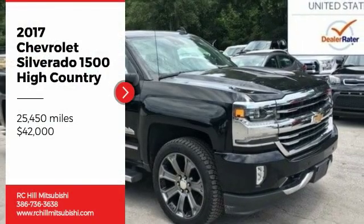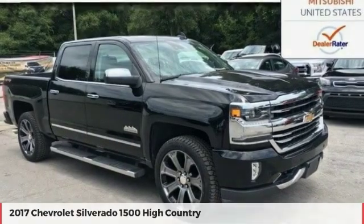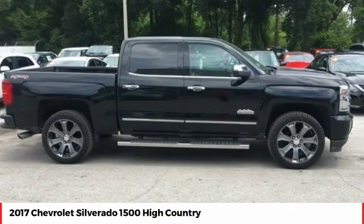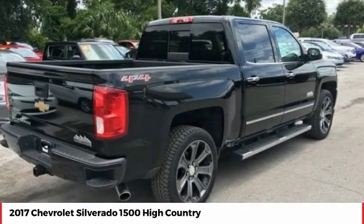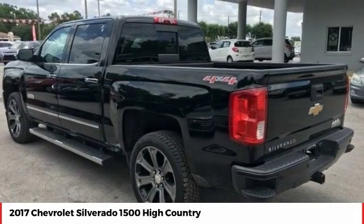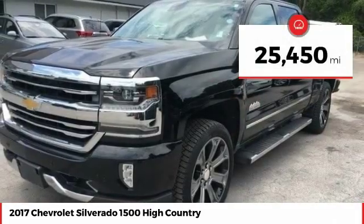come test drive the 2017 Silverado 1500. The Chevy Silverado 1500 has the lowest cost of ownership of any full-size pickup and is priced below $45,000. This vehicle has less than 30,000 miles.